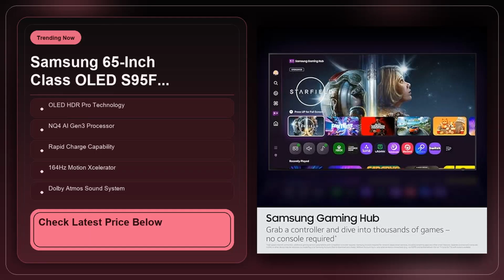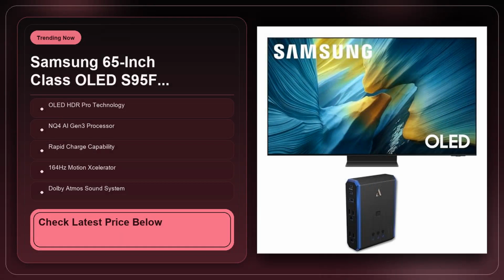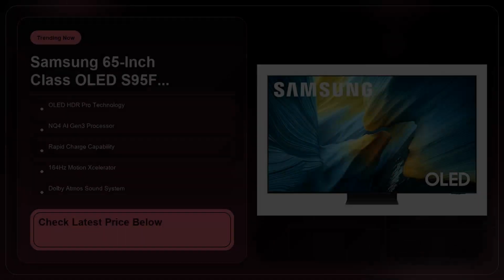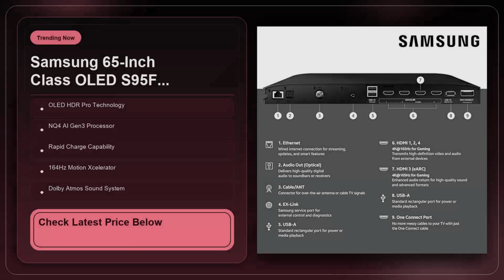But the OLED panel also brings a hidden trade-off. It's more reflective than a matte-coated LED. Samsung calls it glare-free, and they've added an anti-reflective coating that does a decent job in most rooms. But if your living room gets direct sunlight all afternoon, you'll notice a faint sheen.